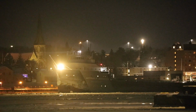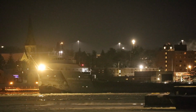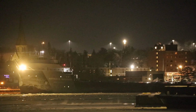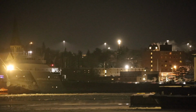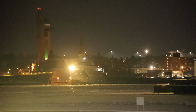Hey guys, good evening. It's 10 p.m. here in Sault Ste. Marie, and I am downtown standing right in front of the Bush Plane Museum. I was over at the office and I saw that these guys had locked through, and I wanted to be sure I got them. In case you can't tell, it's the Arthur M. Anderson from Great Lakes Fleet.